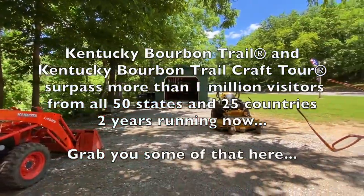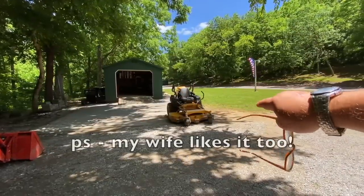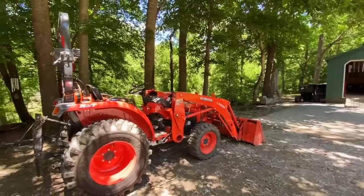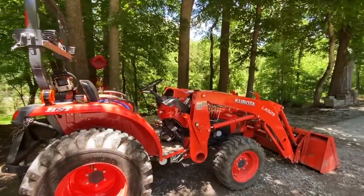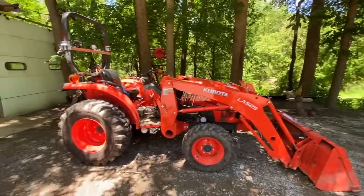This hustler, if you're a real guy and you've never been on a zero turn, you've got to try it. It is a lot of fun. You can mow at Mach 10 and turn on a dime. Kubota, best there is. I just bought another one yesterday. We've got three Kubota diesel mowers just like this. That diesel engine just doesn't ever quit.